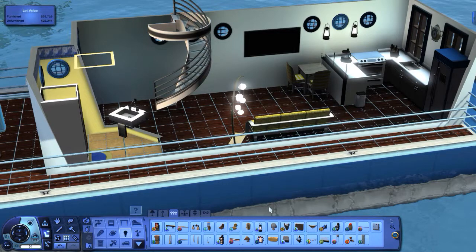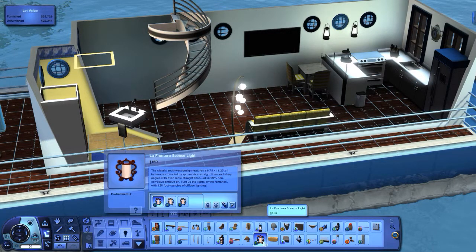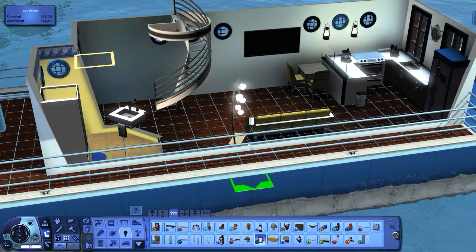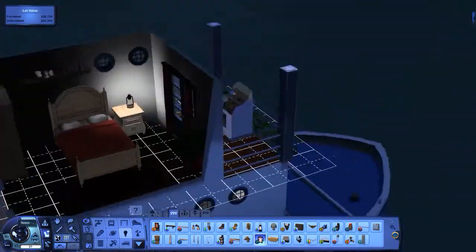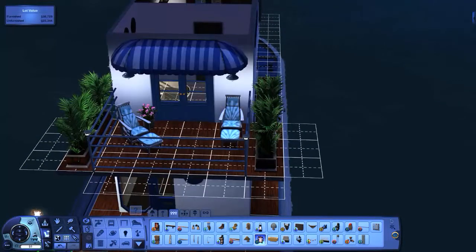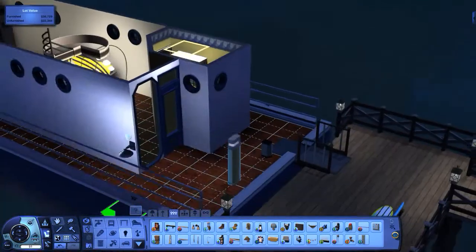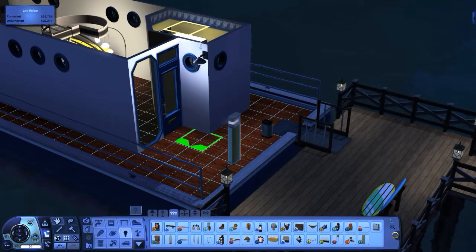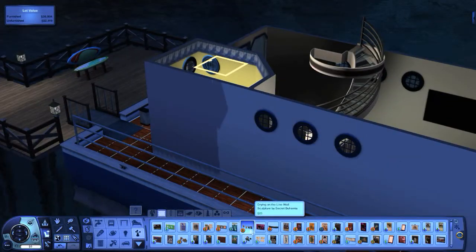Decided I had to put the television in the centre of that space. It does encroach a little bit on the dining table, but at least it's symmetrical. And just going and putting some lights in now. I think the boat looks really nice lit up at night actually. I like that a lot. Putting another light outside to light up the doorway.